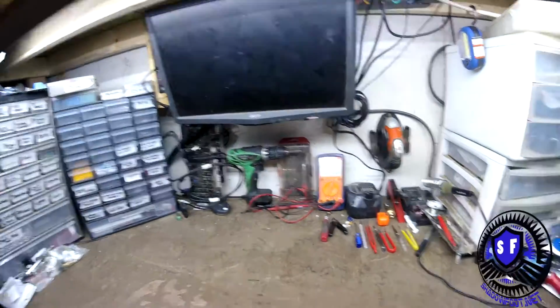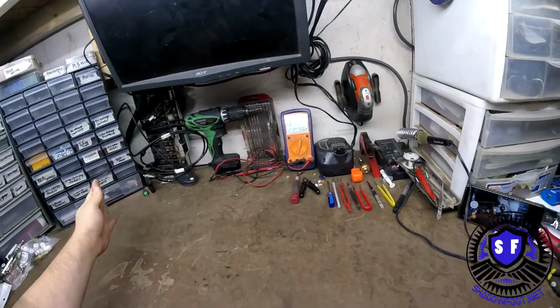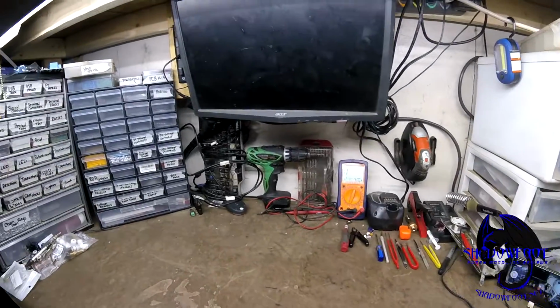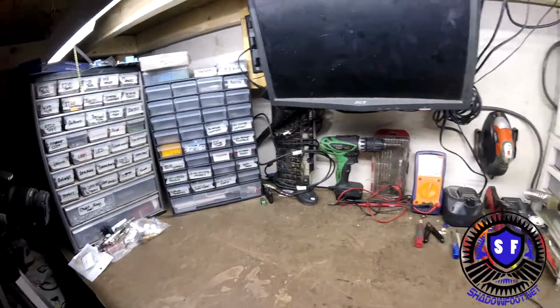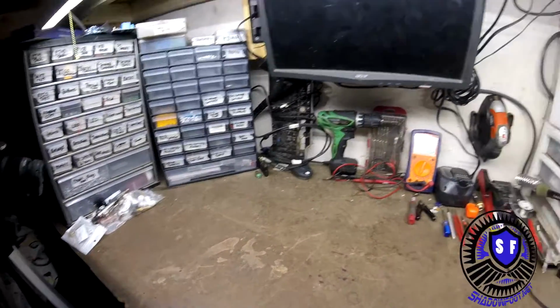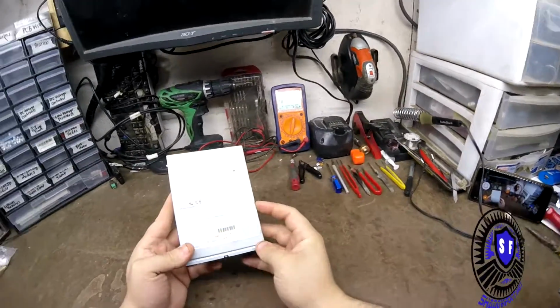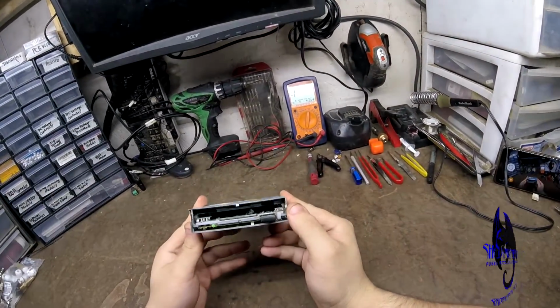Hello everyone, this is SHADOWFOOT once again, and today we'll be working on my workbench. I figured this would be a decent mini-series to start, and one of my first things I'm going to show you is this thing called a floppy drive.